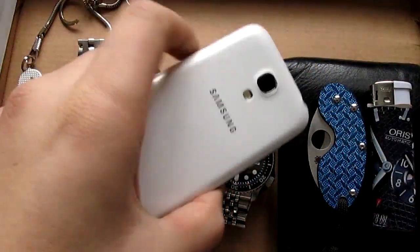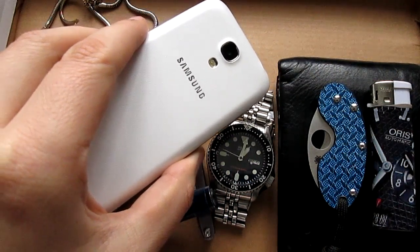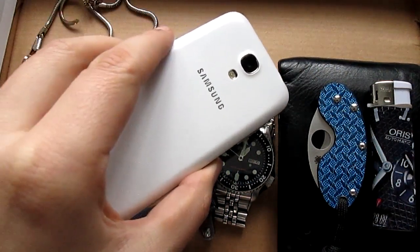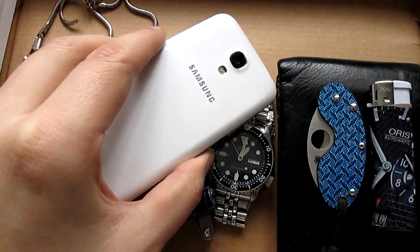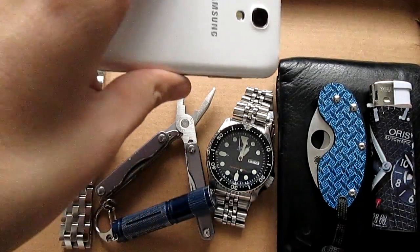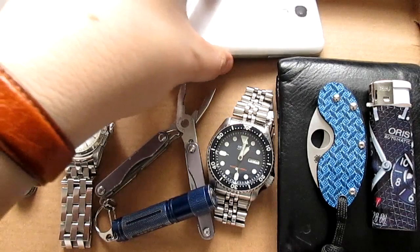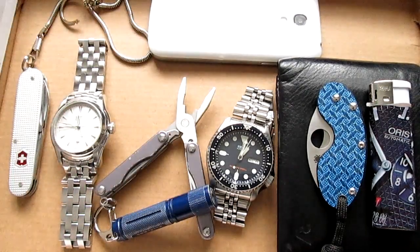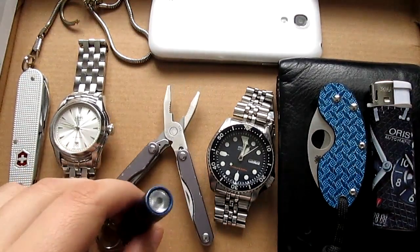It's very fast, has a 1.5 gigahertz processor, quad core or whatever, I'm not sure, and has good memory, and it's very good for browsing the internet and all that good stuff. It's a really awesome phone, and it's also a cheap one. Especially with all the new phones coming out.